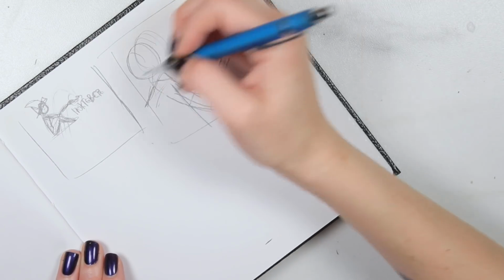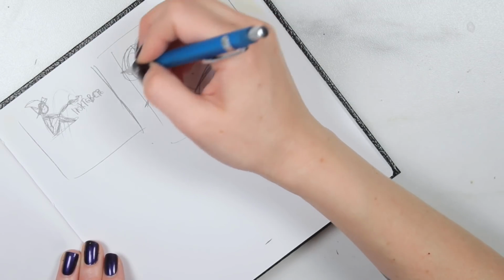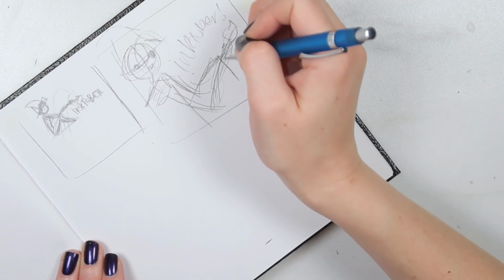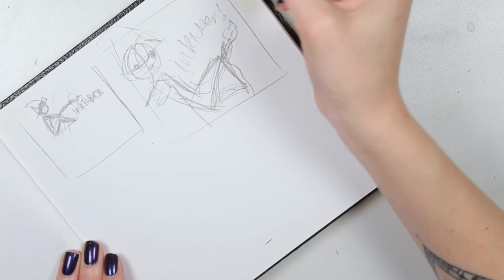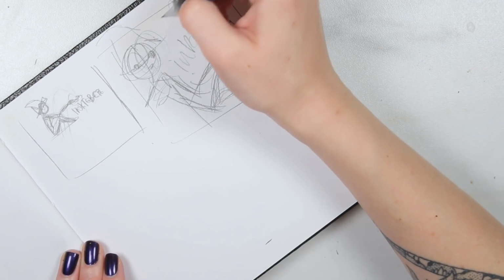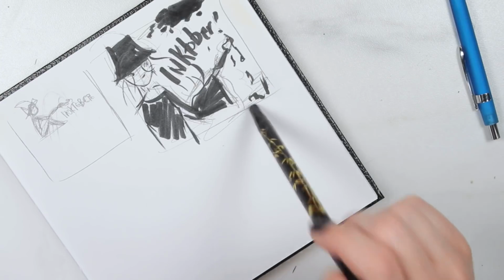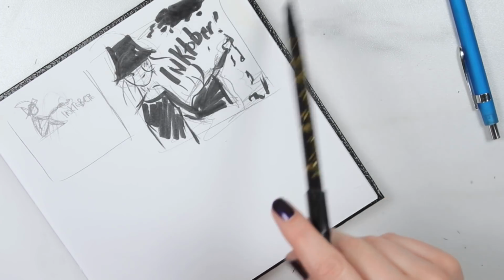All right, Inktober. Yeah, I like that. I think that's a cute idea. And then she's got a little witchy hat on. And definitely bat sleeves, because this is a great composition to put bat sleeves in, right? And then we'll put some ink splatters around the edges. So this is the little thumbnail sketch idea that I came up with.